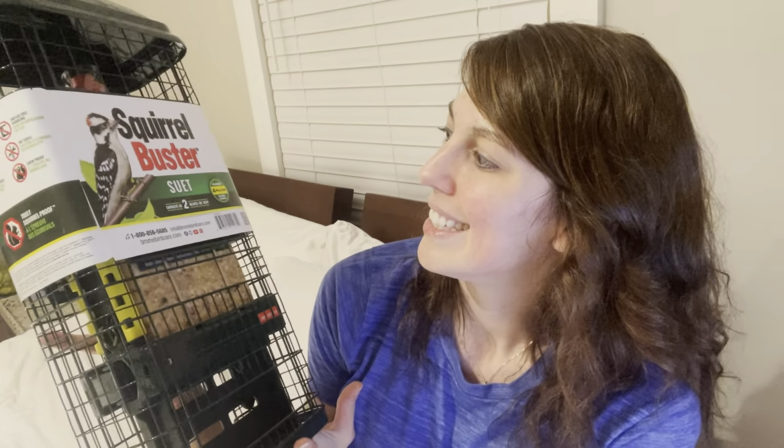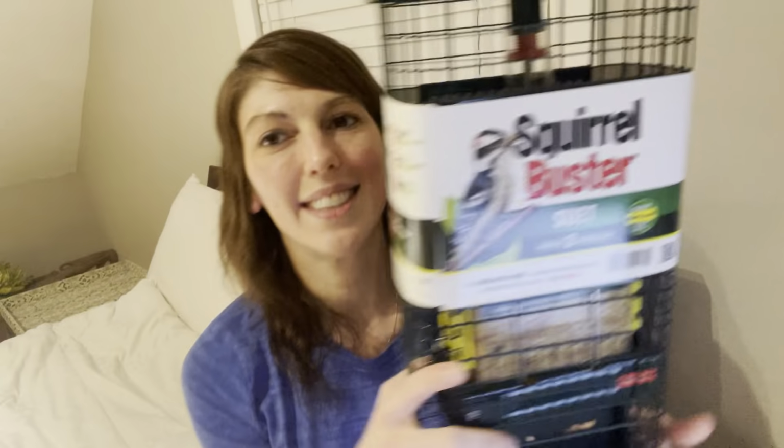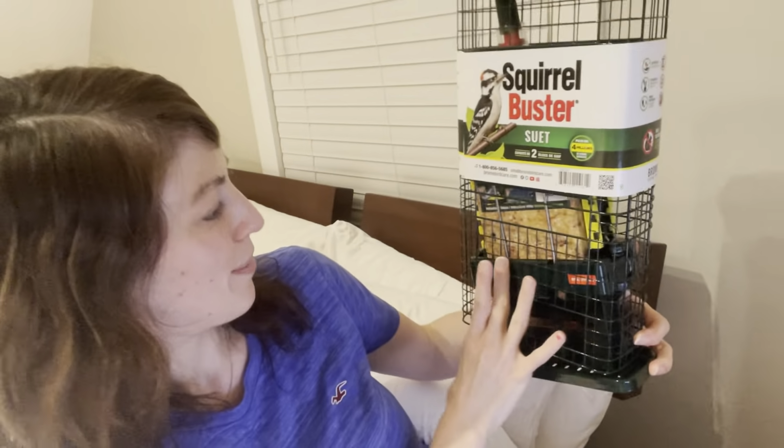If you want to see birds that don't come to your house, it's got pictures of the birds on the box. Okay, so this is the SquirrelBuster Suet bird feeder. And I see that's a woodpecker. Remember, that was one of the woodpeckers. So it's got a little woodpecker beak on it. And it says capacity is 2. You can fit 2 sweet cakes in it. Okay, let's inspect this puppy.